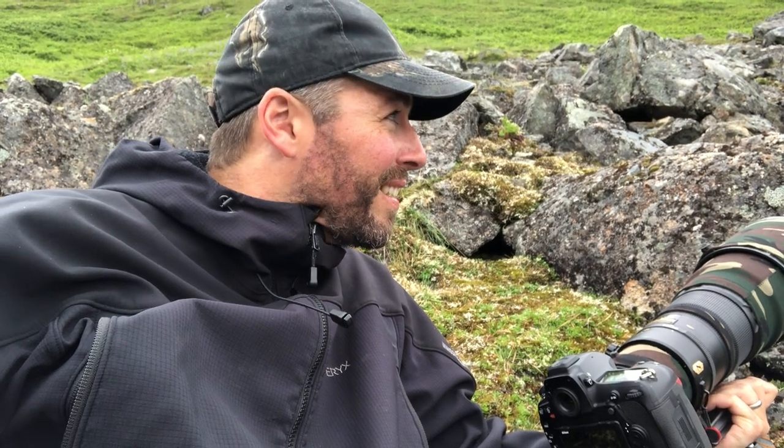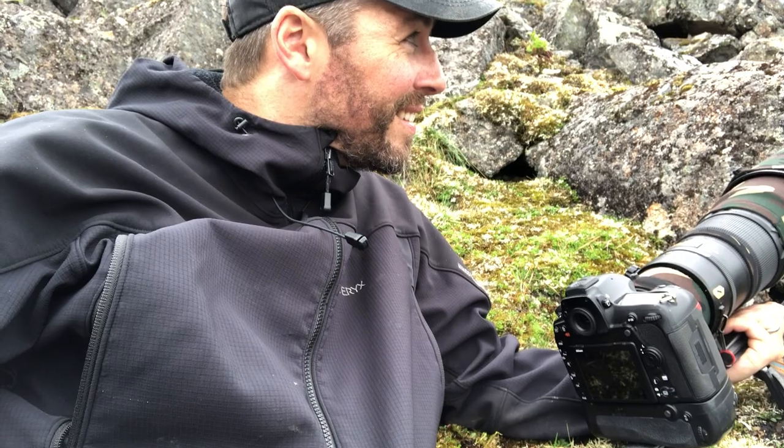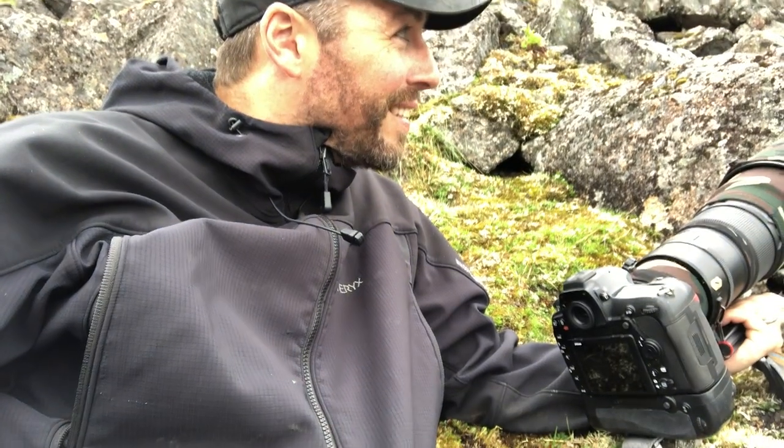Little pika keeps coming out on the rocks, and he's just posing for me. He's sitting out on a rock right now, just eating his grass. So cute. Pretty awesome.